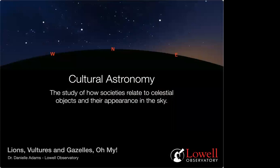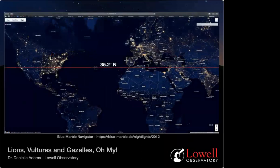For me, I love this because my focus is indigenous Arabian astronomy. Much of it so far has been historical, although I have hopes at some point to connect this to modern societies in North Africa and the Middle East. But there's this really interesting connection because so many of the star names we use today are Arabic in origin. And there's also another great connection here.